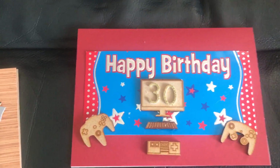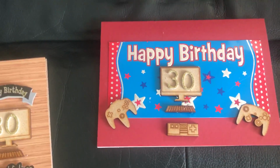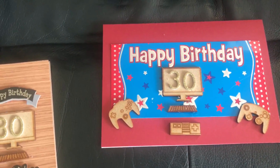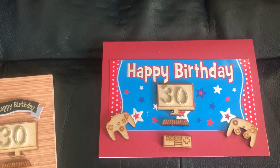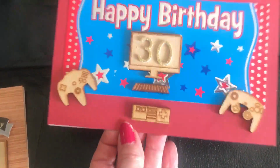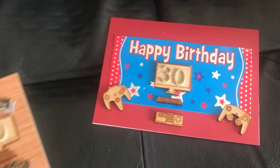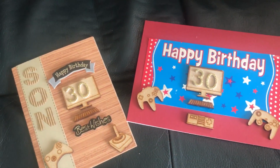The next one is this one. It's just got happy birthday on. It's another gaming and computer one because he's into his tech and he does work with IT as well for his job. And I've put it on this red card like so. So I'm really pleased how they came out.